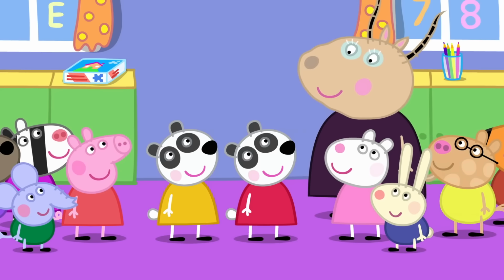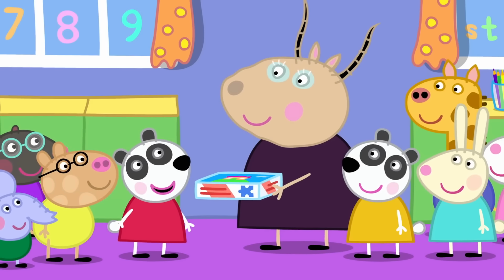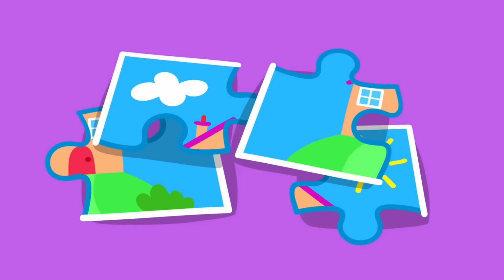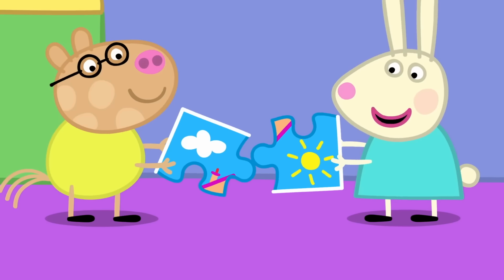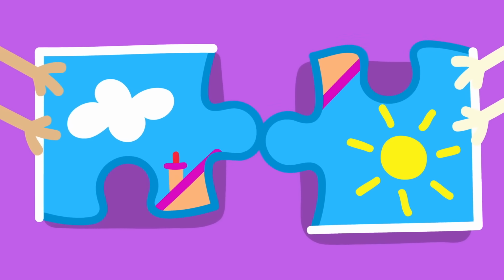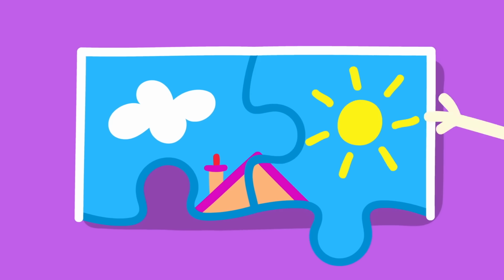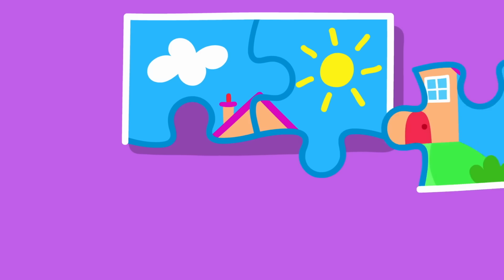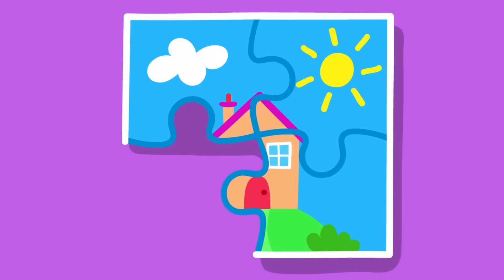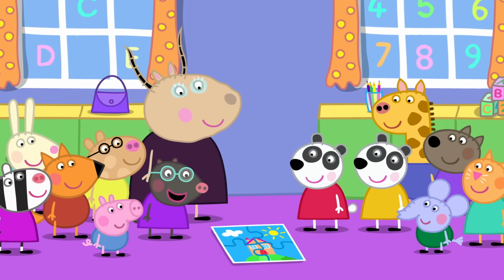Mysteries and puzzles. Let me see. Yes, we have a jigsaw puzzle. Hooray! We love jigsaws. This looks like a cloud. And here is the sun. Maybe they fit together. No, they don't fit. Try turning that piece around. Now they fit. Where does this piece go? Try putting the blue sky with the blue sky. It fits! And the green grass with the green grass. The jigsaw is finished. It's a picture of a house on a sunny day.